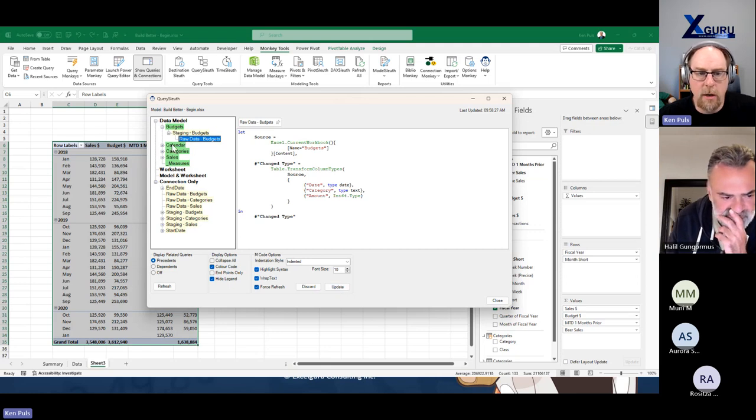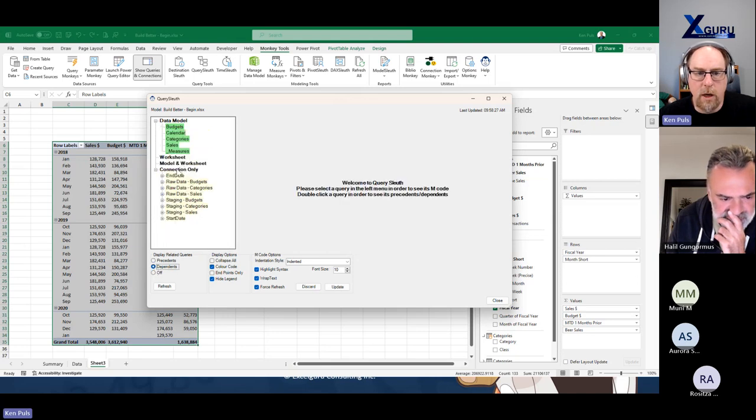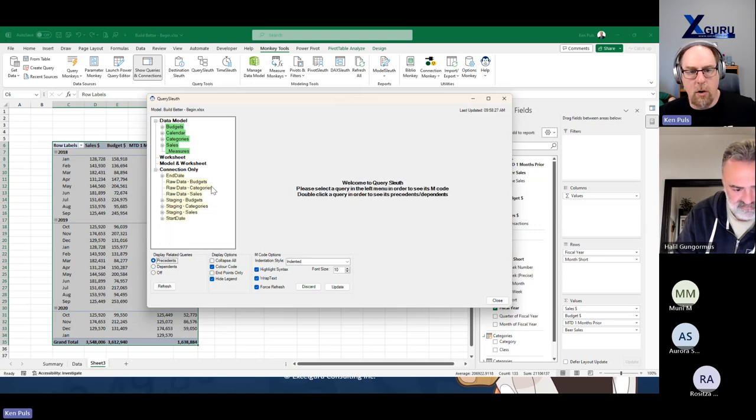Calendar is a bit more complicated because, of course, it comes from raw data, goes to staging, goes into the end date, which goes to calendar and flows up this way here. You have the ability to flip this from precedence to dependence. So we can actually go the other way and say, hey, where is my raw data sales used? Well, it gets used in staging sales, which goes to sales. It gets used in staging sales to start date, which goes to calendar. So this allows you to actually go and chase things down to figure out what's going on.